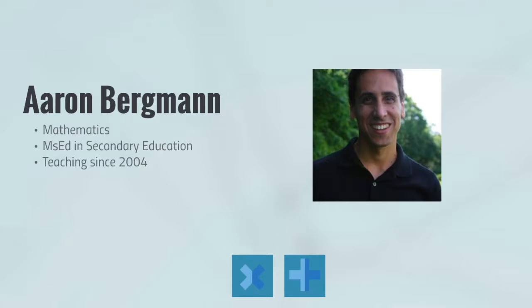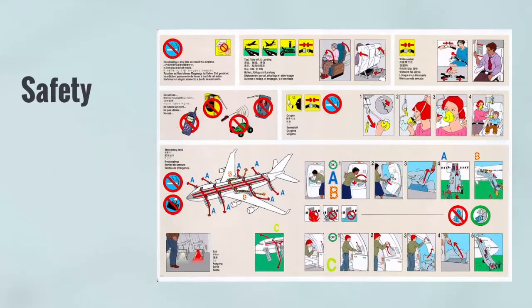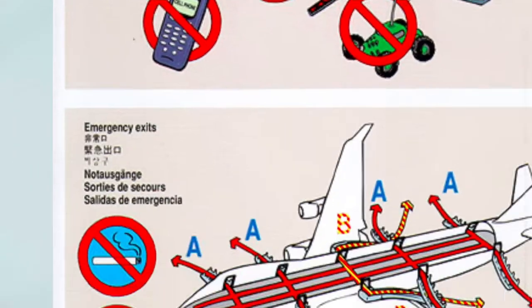Good evening, ladies and gentlemen. My name is Mr. Aaron Bergman, and I'll be taking care of your mathematics needs on this flight. As the head of crew, I ask that you please direct your attention to the monitors above as we review the emergency procedures. Please turn off all your electronic devices at this time, as it interferes with the aircraft's navigational equipment and is in poor taste when someone is delivering a presentation.